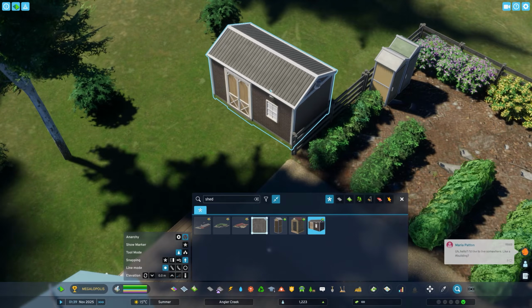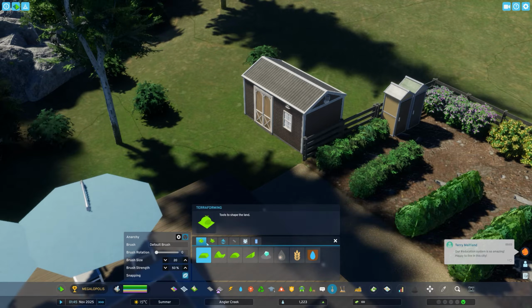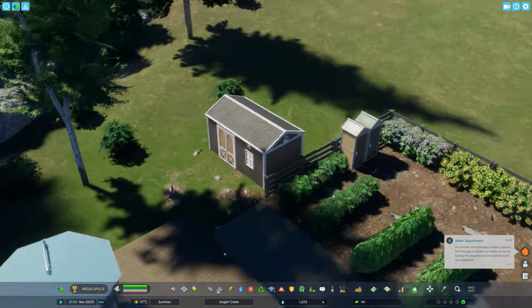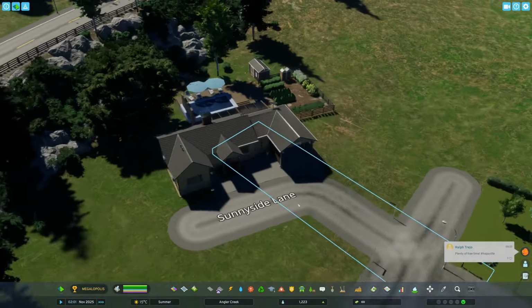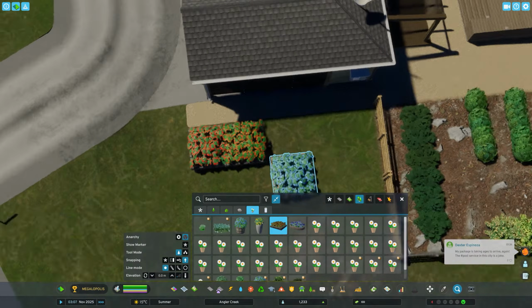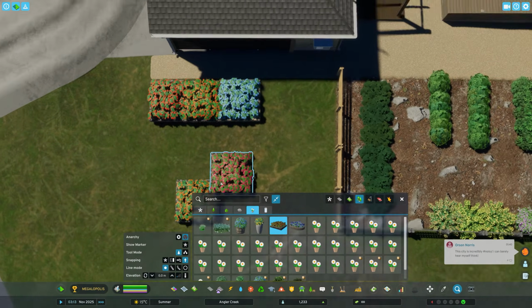Recently, I've been learning how to add custom decals and surfaces into the game. I'm still in the early stages, but in the next few weeks I might be showcasing some new decal packs here on the channel. I know some of you that are watching have also been active in the Cities Skylines modding Discord and have been helping me out with that.